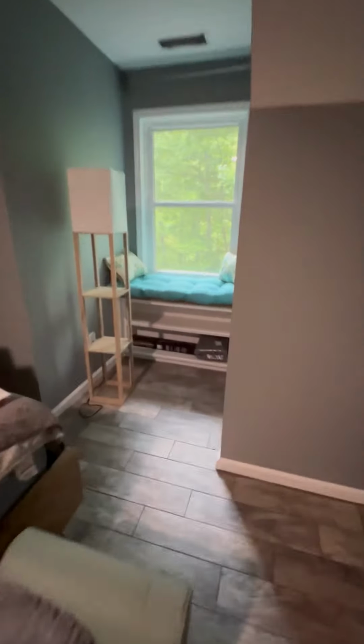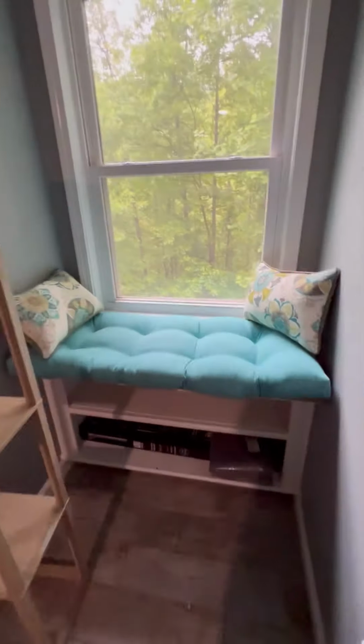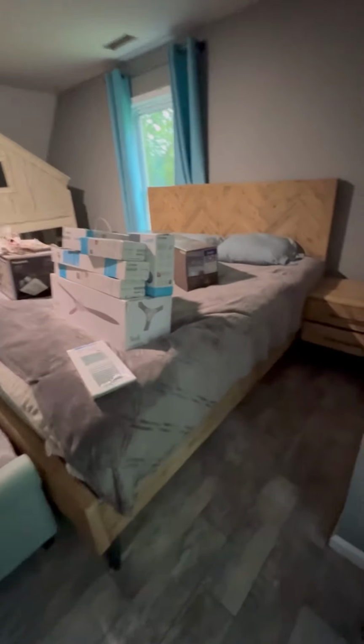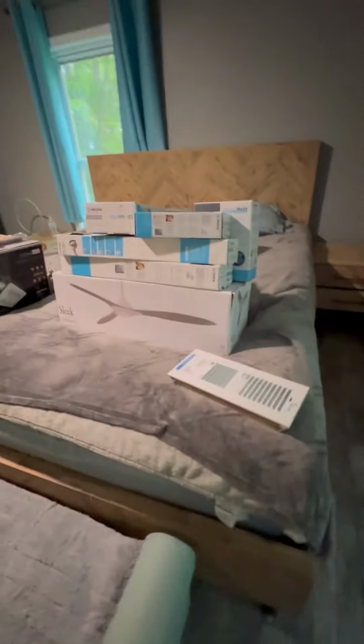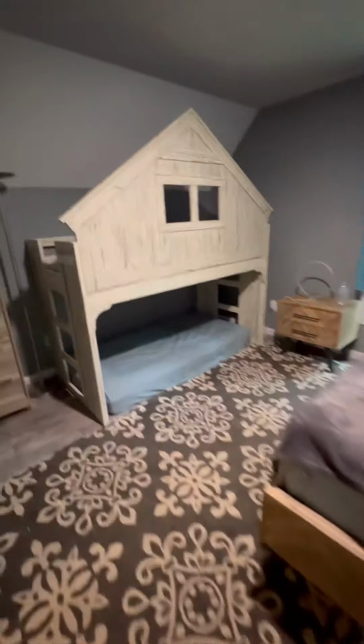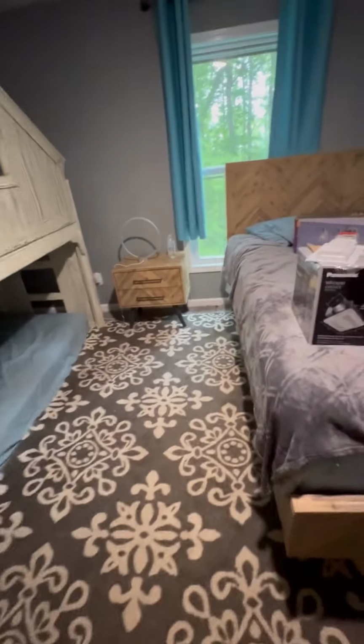Love, love, love. It has this cozy little reading nook. Everyone always loves this reading nook. Gavin loved it. You have a nice view outside. And then as you can see, just a massive room. This is a California king, so king, but longer. And we've got that plus a bunk bed plus space in the middle. And you've got mountain view outside. And it has a little hobbit door with some storage in there.